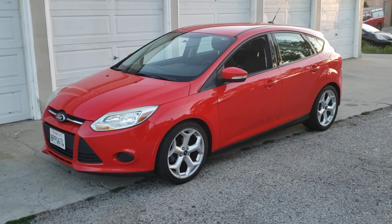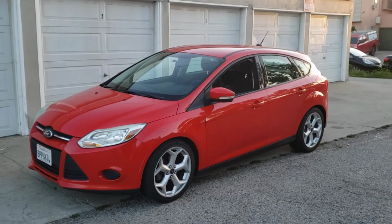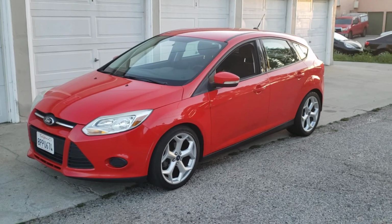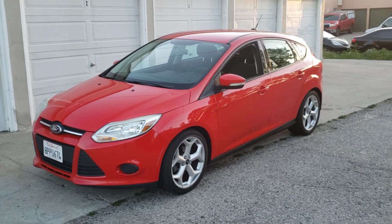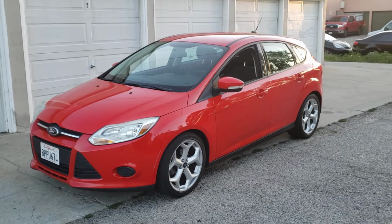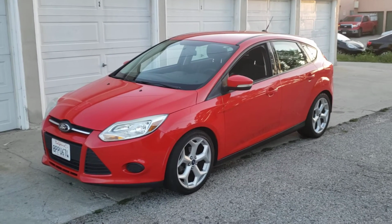One of the reasons I just settled for a plain Jane SE instead of getting an ST, which, those are really cool cars, I admit, but it really came down to the fact that I didn't want to let go of my Fairlane in order to get a Focus ST. So that's why I went ahead and did one of these standard, plain, lesser Focuses, or Foci, so to speak.